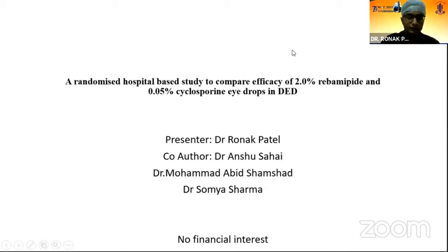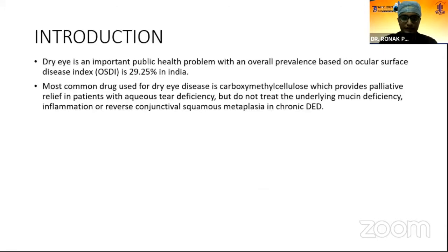Good morning, everyone. A randomized hospital-based study to compare efficacy of 2% rebamipide and 0.05% cyclosporine eye drops in dry eye disease.